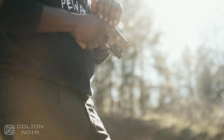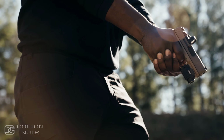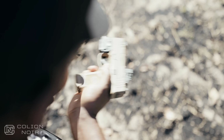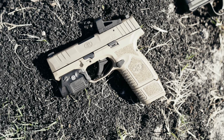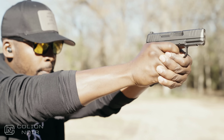Second only to the Springfield Hellcat Pro, the FN Reflex has the best size to capacity ratio in the micro compact gun space. 11 rounds with a flush magazine, a width of 1 inch, a height of 4.27 inches, and an overall length of 6.2 inches. To this day, it's still insane to me how they're able to fit so many rounds in such a small gun, but I'll take it.